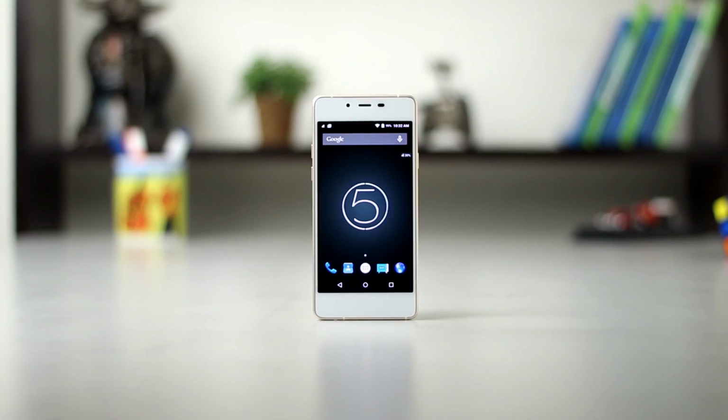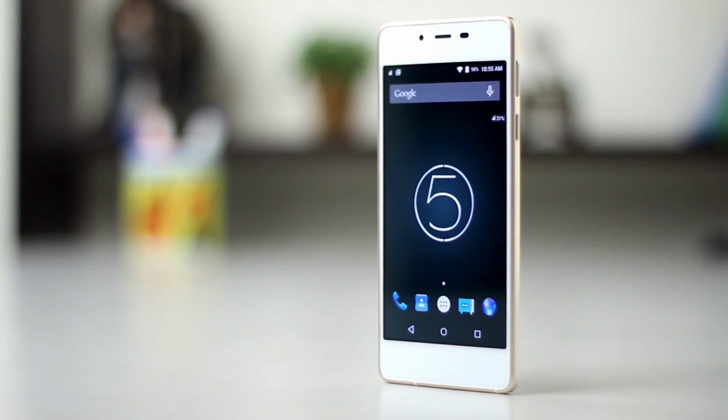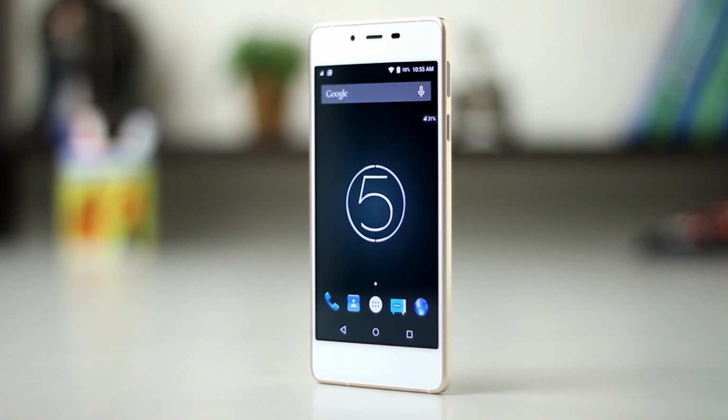So what do you think of the Sliver 5? Do you think Micromax has finally delivered a kick-ass phone that deserves the flagship tag, or do you think it still lacks on some account?